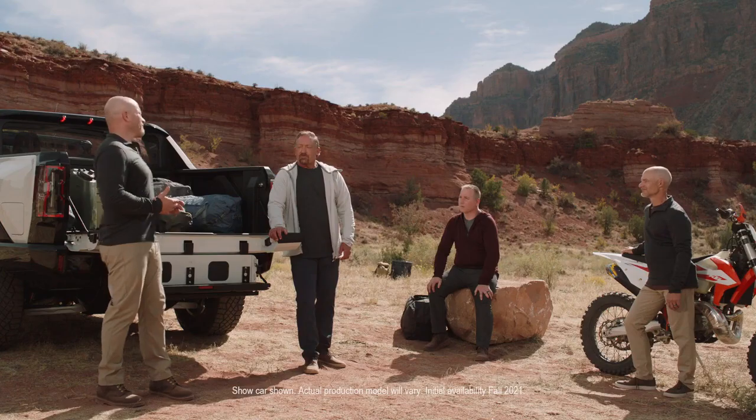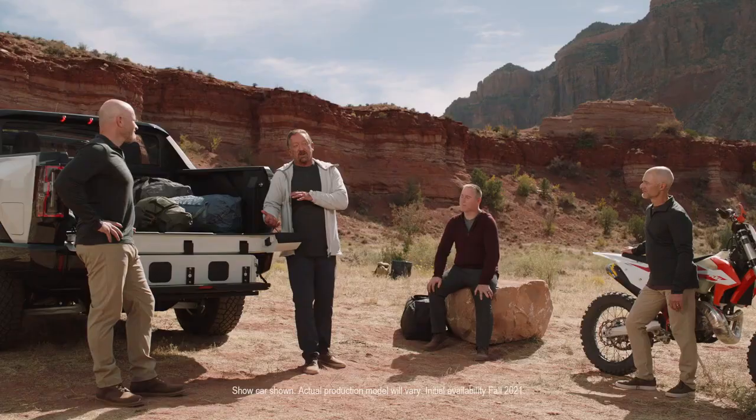But I knew at that moment, if I had the ability to steer the rear of the vehicle, I could have crab walked through that thing completely unscathed. Well, we've created exclusive purpose-built features to help our Hummer EV customers tackle terrain.